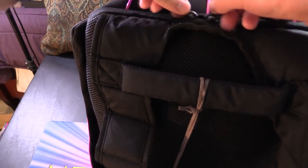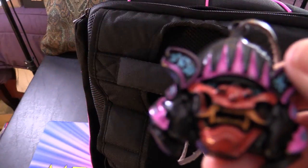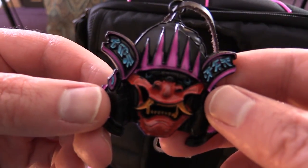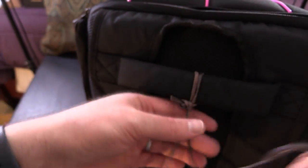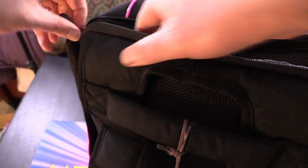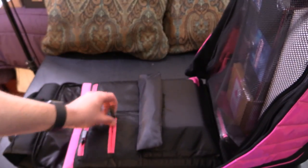Okay, so everything else must be in here. And here is the necklace thing they've attached. So this is a themed item. Hopefully we'll get that in focus. So one of the masks. 2022 Wizards. Okay, so they've attached that there. And then if we open up the backpack, we've got a zipper all the way down here, and here is all the other stuff.